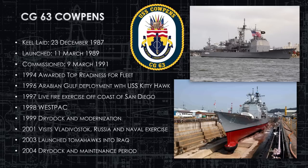In 2003, she launches Tomahawks into Iraq. That's part of the second Iraq war, which happened in 2003. In 2004, she goes back into dry dock for a maintenance period as well.